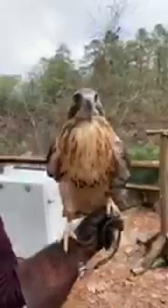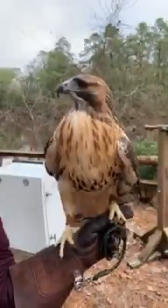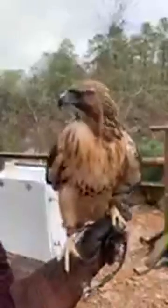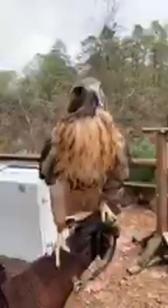And it ended up that he was injured by a car. So someone had found him on the side of the road, brought him to our wildlife hospital. And we did our best to heal his injuries, but as you can see as we're zooming in a little bit, he has his left eye completely blind. So the eye is there, but it doesn't have any vision any longer, which makes it, as a hunting bird, kind of hard to live your life out in the wild.